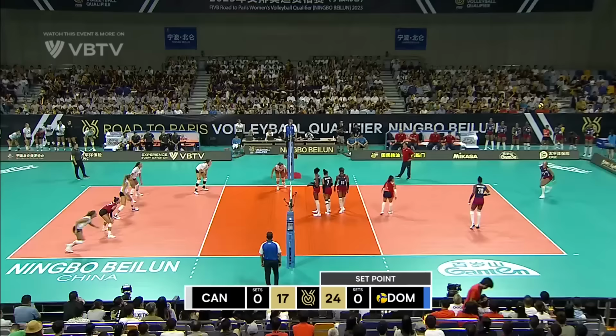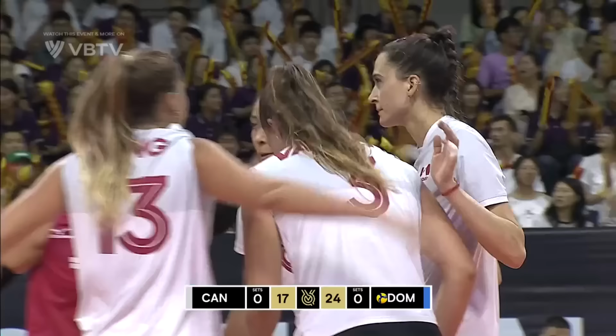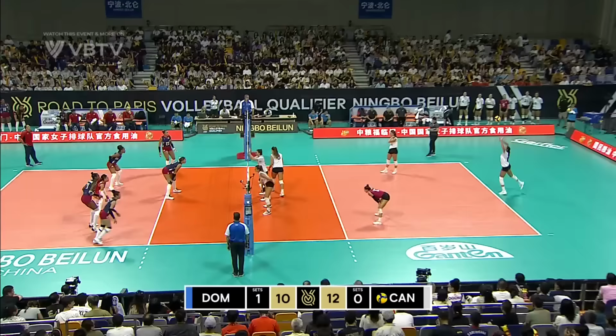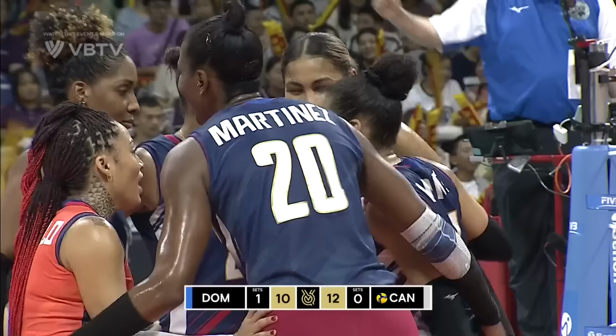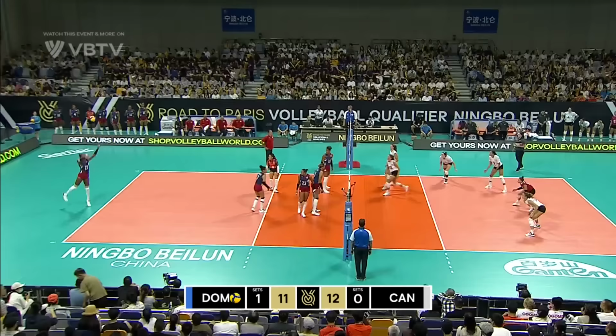Gonzalez, big swing again. Out to Gray. Nicely taken straight to Martinez in the backcourt, finishing off set number one for the Dominican Republic. Very, very tall team. They have five players in their squad over 6'3" or 1.90 meters. They have two players over 2 meters. 2 meters and 1 centimeter. That is, of course, 6'7". And using every bit of height to drive that serve in.